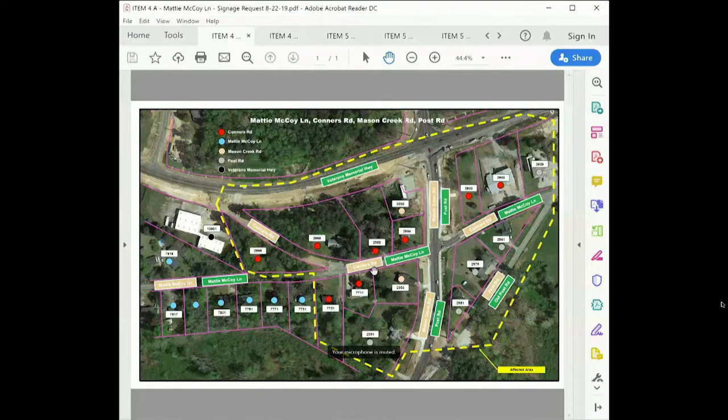to rename what used to be the section of Post Road that is now disconnected from Post Road, to rename that Old Post Road. And then the section of Matty McCoy, where it ended at Connors Drive, to actually continue that all the way across to the other side, to where it hits Old Post Road, which is what we're suggesting be called Old Post Road. And then the section of Mason Creek that is now really the extension, and it functions and feels like Post Road, to rename that Post Road.